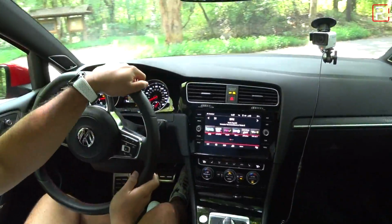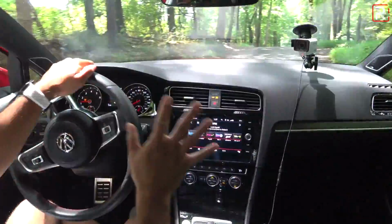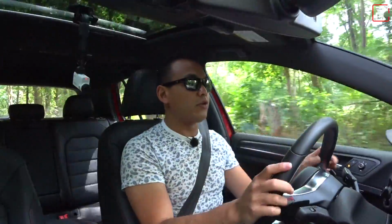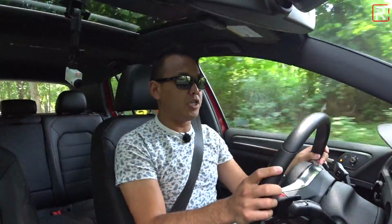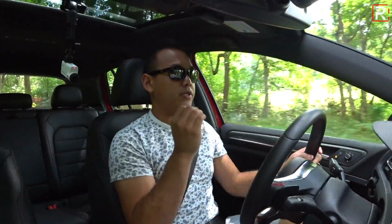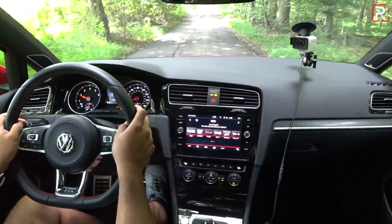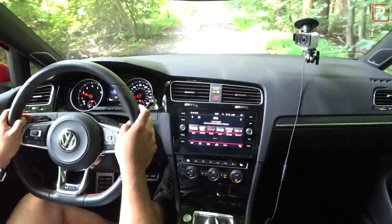I mean, I remember when this generation first came out, back in late 2014, I was obsessed with the Mark 7 GTI. This was the benchmark. This is what everybody salivated over. This is what all the other car manufacturers said, hey, there's a new GTI out, we have to benchmark this car. So the fact that VW is showing us a replacement in a year or next year, that is crazy.